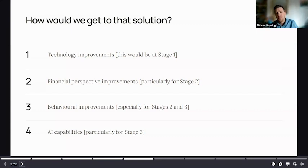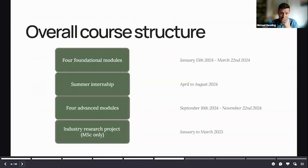And so all of these skills play a different role depending on what stage of financial technology application you are developing. But it doesn't just work for this Bank of Ireland screenshot. It can work for any finance solution. There's going to be some element of technology, some element of pure finance, some element of psychology, of behavior, and some element of AI. So the course then is about bringing all of this together.